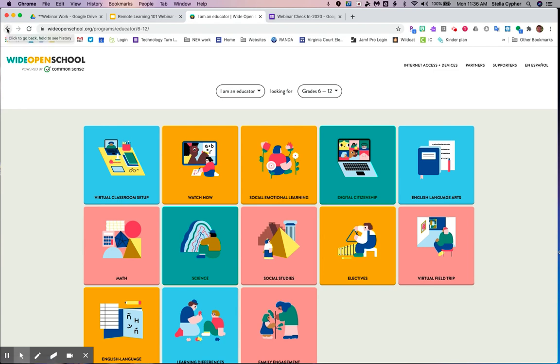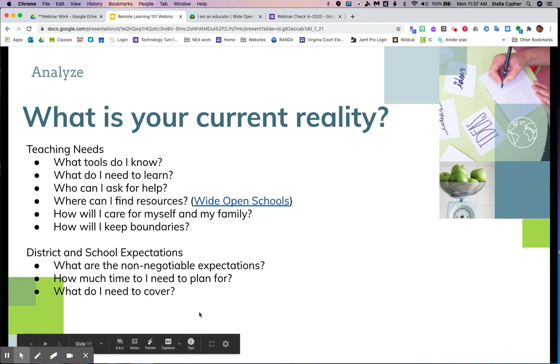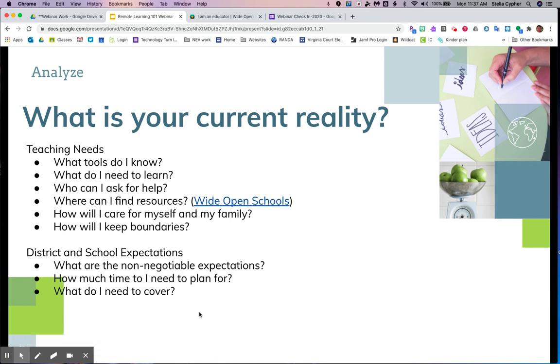What tools are you curious about? It's really easy to get sucked into a rabbit hole of tools. So bring you back to this Wide Open Schools website that will allow you to look. Write this down. What are the non-negotiable expectations of you from your school district? Are they telling you which tools to use, how many minutes to meet, and what curriculum to use? And if not, what do you need to take care of?